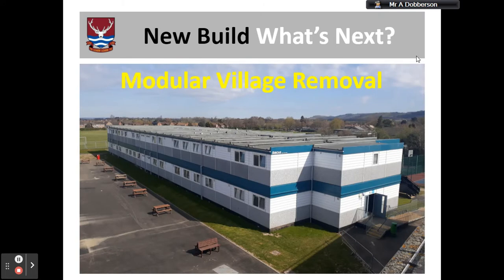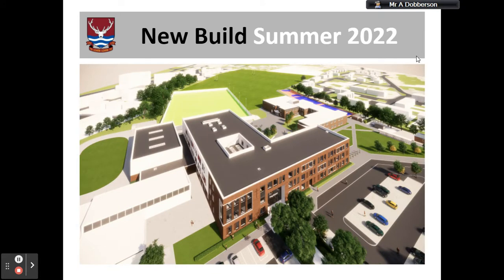But the big move for us all will be towards the end of the term, because over Christmas, the modular village will be removed. So all the teachers in the modular village will be crating up all their possessions and all their books, and that will all be moved to the new build, ready for us to move into the new build in January. So there's quite a lot of work got to happen towards the end of the autumn term. And then that will lead ultimately to us being in the new build, as you see here, and then all the front of the school, so the D&T and the art and the admin rooms that we know at the moment, will all be demolished.